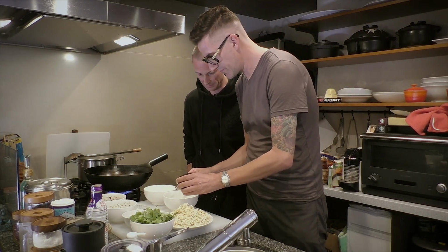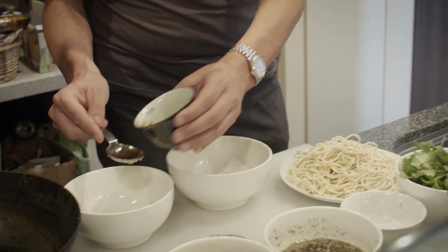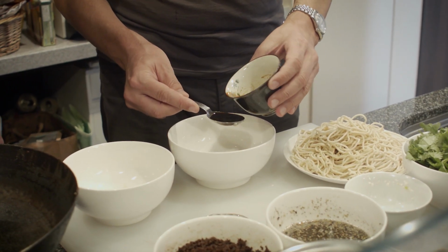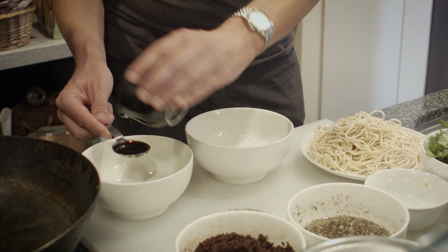So basically just divide it over the teaspoons, or tablespoons, sorry. Divide it over, there you go, bro. And then back again, back again. Yeah, that's perfect, man. That's perfect. Boom. Easy.